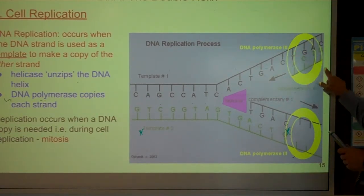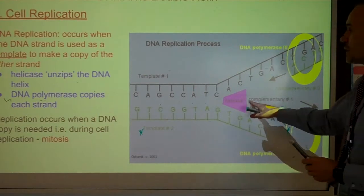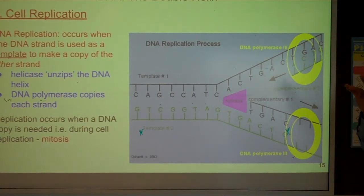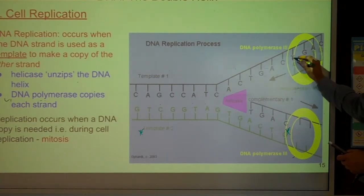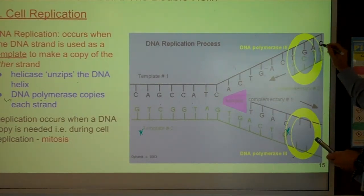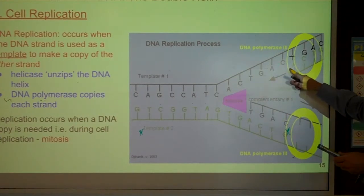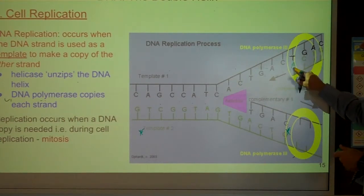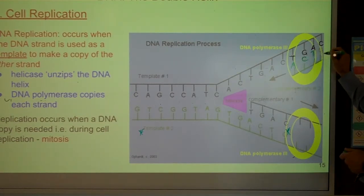Here's DNA polymerase. DNA polymerase makes copies of DNA. Helicase is just unzipping the DNA like a zipper. Now watch closely. This is part of the whole magic trick thing. Here is CAGT. This is on my main strand. CAGT. I'm reading this way. Now, what is the complement of T? A. So there you go. Here's the DNA helicase. What is the complement of G? C. What is the complement of A? T. What is the complement of C? G.